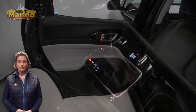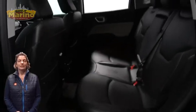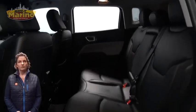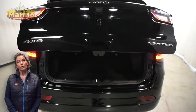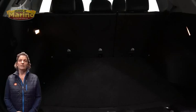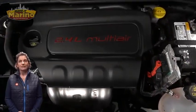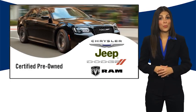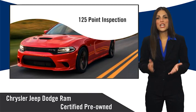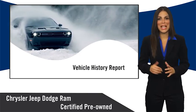10.1-inch touchscreen, navigation, rear backup camera, dual zone temperature control, select terrain system, split folding rear seats, 2.4-liter 4-cylinder engine, and so much more. For additional details, visit us at marinocjd.com, stock number D6667. All Chrysler Group certified pre-owned vehicles pass a stringent inspection process, guaranteeing that only the finest vehicles get certified.